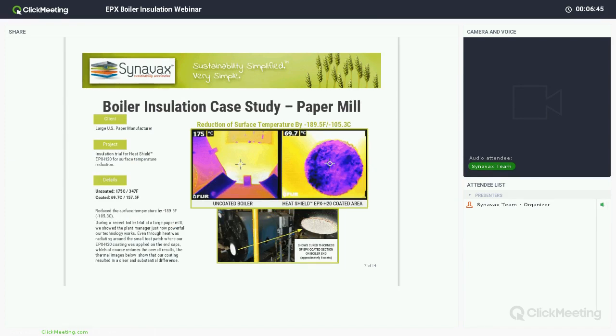And this one is at a large paper mill. We have an important distributor in the southeastern United States. They work both with boiler maintenance contractors and paper mills, paper manufacturers, and, of course, other types of manufacturers. So when they went in and wanted to show them how powerful the EPX was, in this case, they coated just a very small area of the boiler.